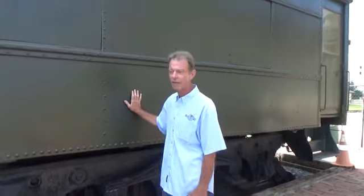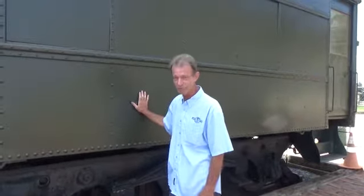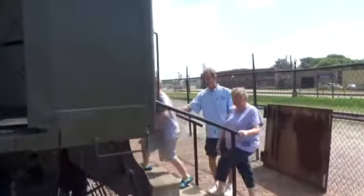And at that time, Mr. Pullman had over 10,000 passenger cars in his fleet. This was made for first-class accommodations for people making long-distance rail travel. Mr. Pullman wanted to make the experience as comfortable as possible, so he came up with the idea of the parlor car. Okay, we're going to get right in the parlor car here.